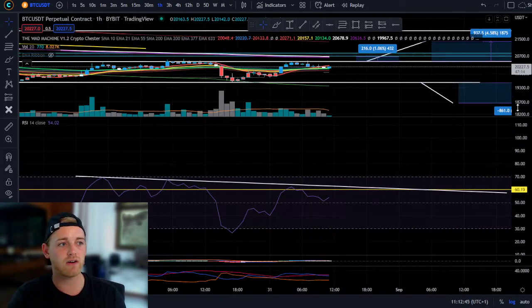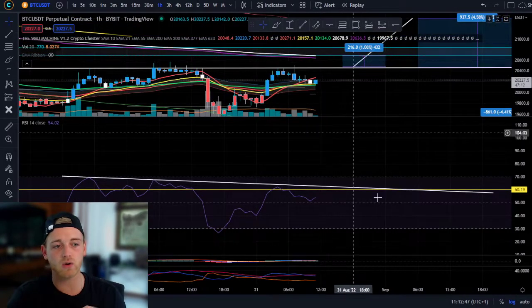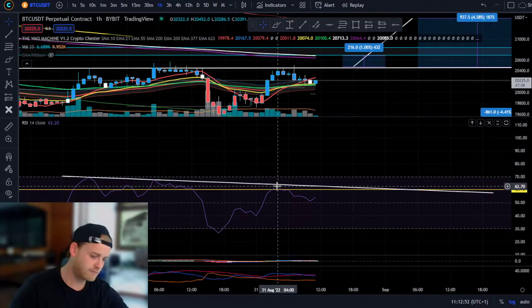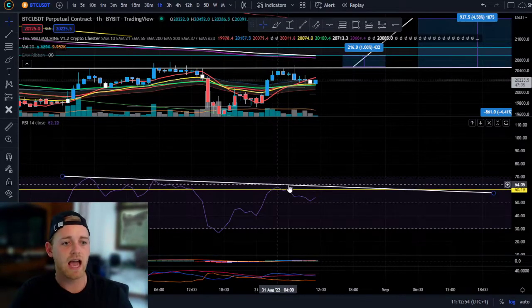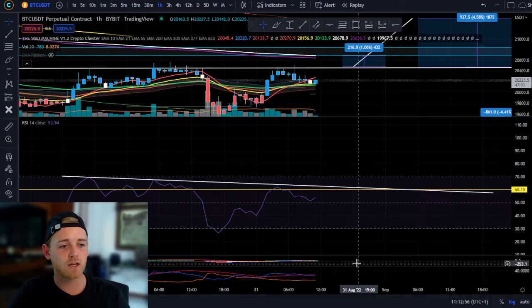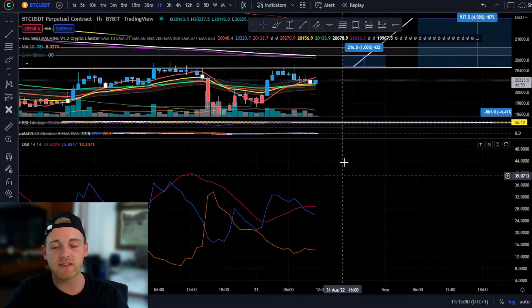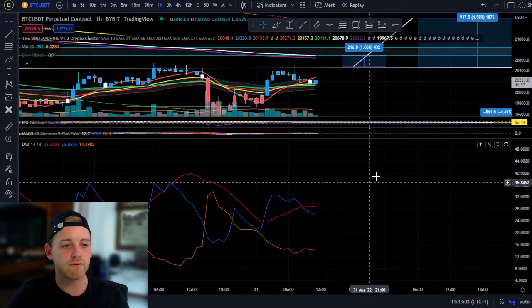So if we do get that breakout here in terms of the live price for Bitcoin, I want to see us break this point on the RSI, break this high on the RSI, giant bug flying around me, and then also have the continuation of the trend here on the MACD, and then also have this ADX climb up stronger here for the DMI.